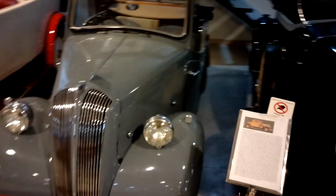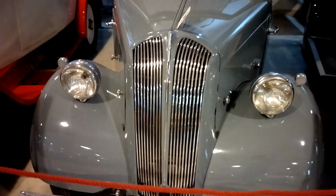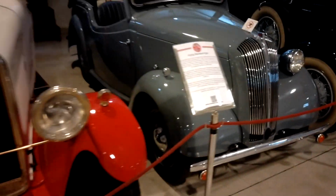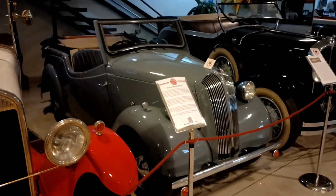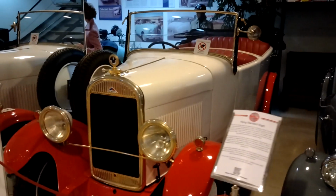Now here we have a Flying Standard 8. Nice. Look at that. Look at that long sloping grill. Really deep grill. That's lovely. It's really nice. And then next to it is a 1930 Delahaye torpedo here, which is a bit chitty chitty bang bang, isn't it?